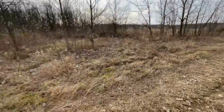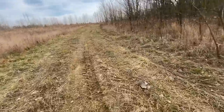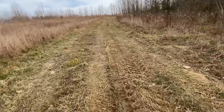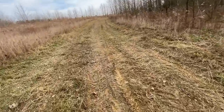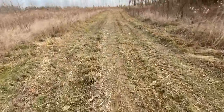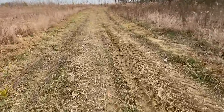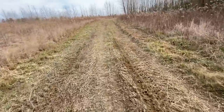Well, my wife dumped me off on the road. I gotta walk and go get my pickup. She said she didn't want to get her car dirty, come back here. So she's making me walk, but I don't think that her Chevy Equinox would have wanted to off-road back here. There's some pretty gnarly ruts, so probably best she didn't drive back here.